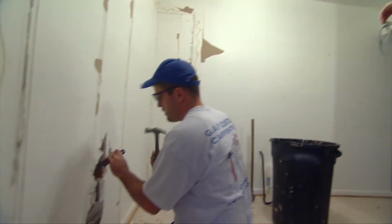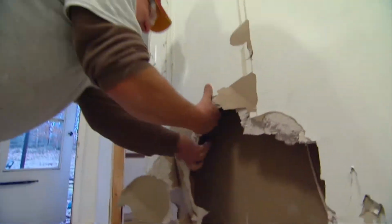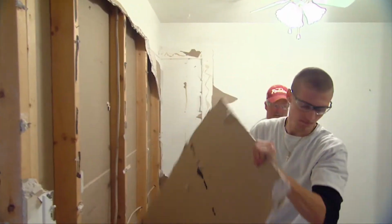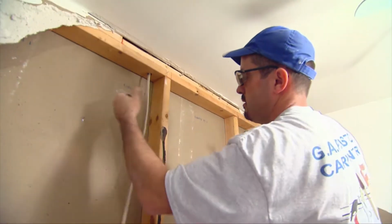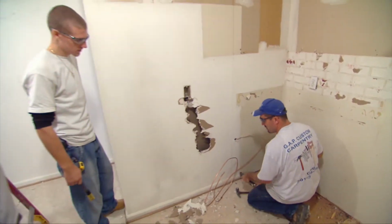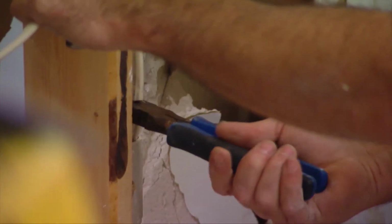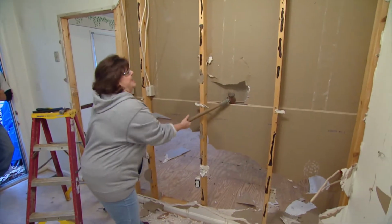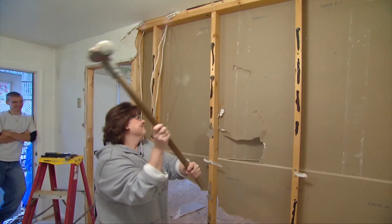Now, Greg determined that this wall between the kitchen and dining room wasn't load-bearing, so they could tear into it as well. They do, however, have to use a lot of caution in dealing with all the electrical wires that run through it. Guess we could have left that wire there for Danny to cut through it, right? When the wires are safely out of the way, Greg lets Linda in on the fun part of the job by taking out the wall.